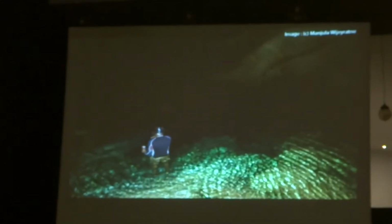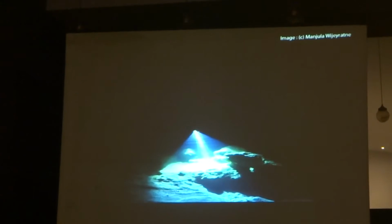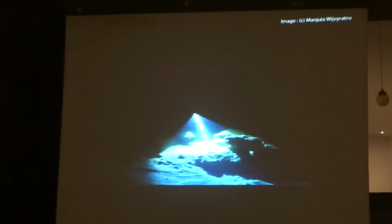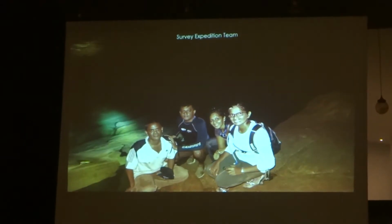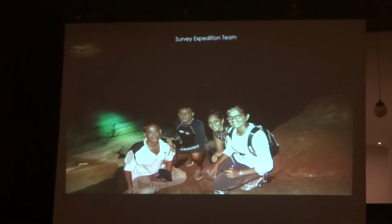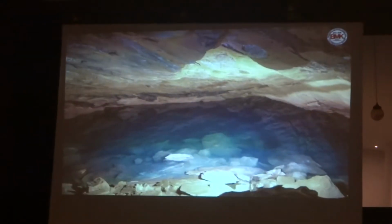And this is a picture of me that Manju has taken. Another picture from Manju, that's me in the picture with the torch. So you can see the bottom of the cave itself, not the cave but the open water lake, the formations and the rocks. And that's the survey team, the 4 carpenters. And you can see the intense cave fever setting in. Right, the obsession. That's the start.